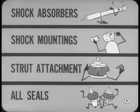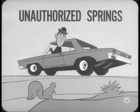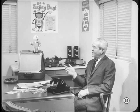Imperials. Front suspension inspection should include the shock absorbers, shock absorber mountings, lower control arm strut attachments, and all steering and suspension seals. Rear suspension inspections should include shock absorbers, spring leaves, spring clips, U-bolts, and spring shackles. The installation of unauthorized springs or other suspension devices is frowned upon, particularly if it throws the front end geometry off and affects steering and handling. Anyone that has to beef up the rear suspension to handle heavier loads should not use unauthorized or incorrectly installed heavy-duty equipment. And that should just about bring us up to a most important subject: brakes.